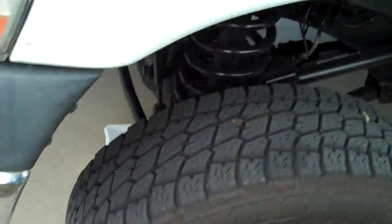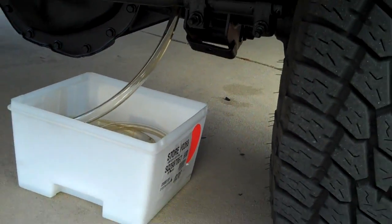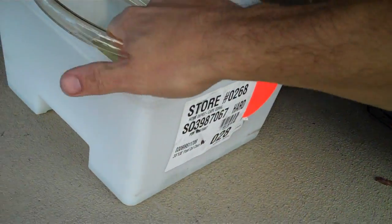Come around here and not leaking any fuel. How do you want to get that out of there? There's the diesel that came out. So that just gives you an idea of what comes out of the fuel filter assembly.